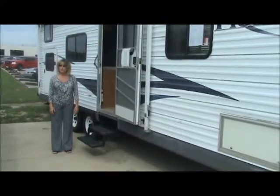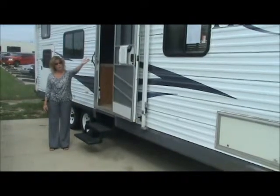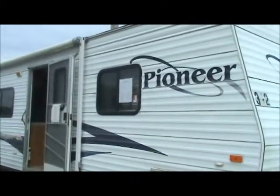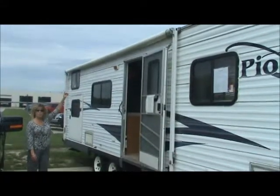Want to introduce you to one of our newer trades. We've got a 31-foot Fleetwood Pioneer travel trailer. It comes with a full awning that actually comes down for you.